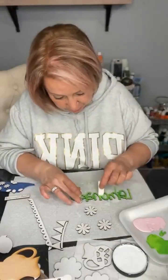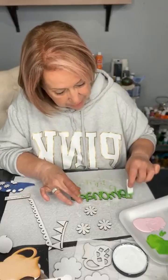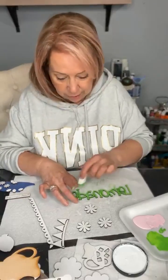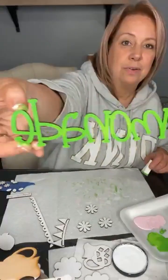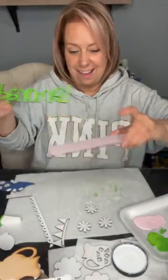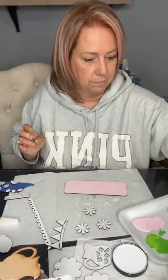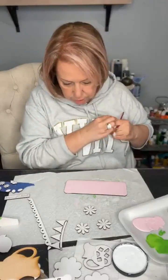I love pink and green together too. Especially this lime green, so fun. You can do different colors of pinks together. Okay, so there's lemonade. I know it's backwards to y'all. Lemonade, and it's gonna go on this pink. Oh, that's gonna be so pretty. I might need to give this another coat. Let's see. Just to be safe.